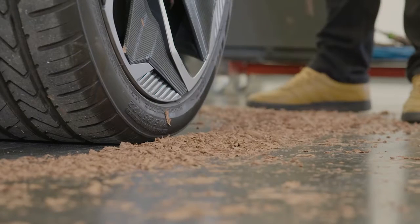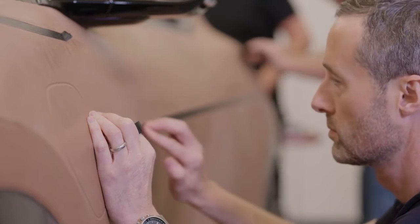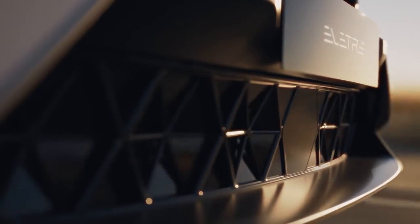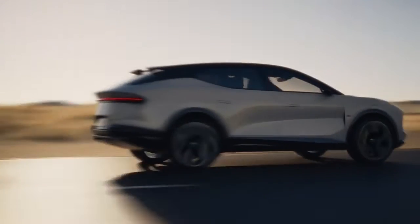What we're trying to do now with Lotus is appeal to a broader range of people. An SUV offers that type of flexibility. And with Eletre, we can fulfill that space of genuine practicality, usability, and something for a family to enjoy. The Eletre represents a really big step forward in design terms and in product terms for Lotus, but I think that's even more evident when you look inside the car.